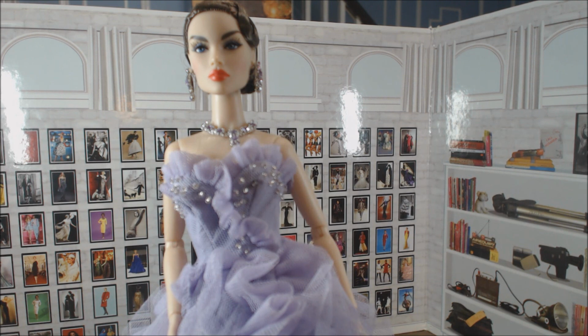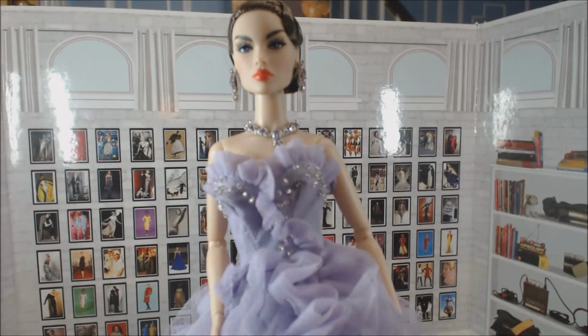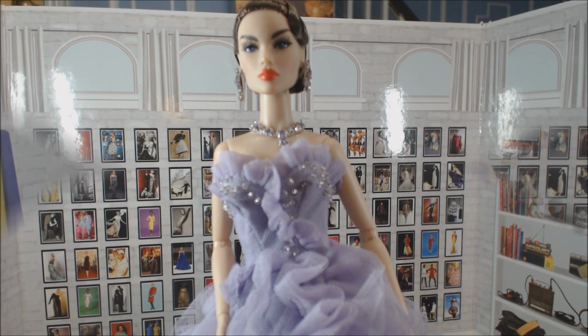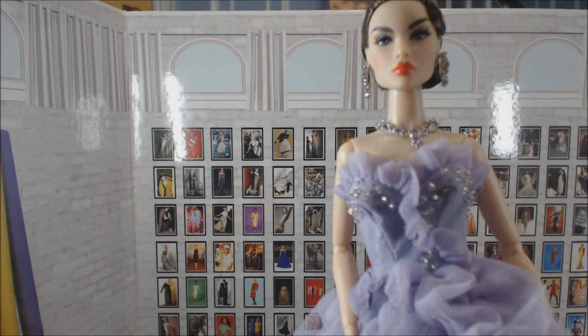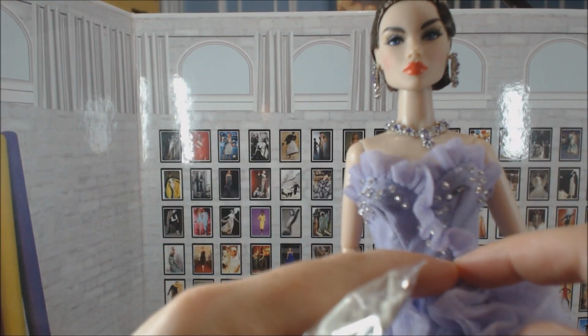The big accessory that I did not want to use, which of course now I can't find, she does come with a silver belt. And I'm like, why? Why is there a belt here? There doesn't need to be a belt here. And so much so that, of course, now that I'm talking about it, I can't find it. The outfit does come with a belt. I don't know why. Because it doesn't need it.